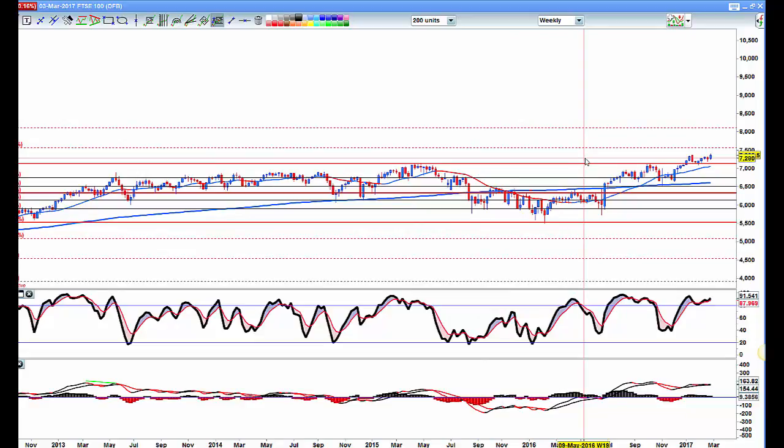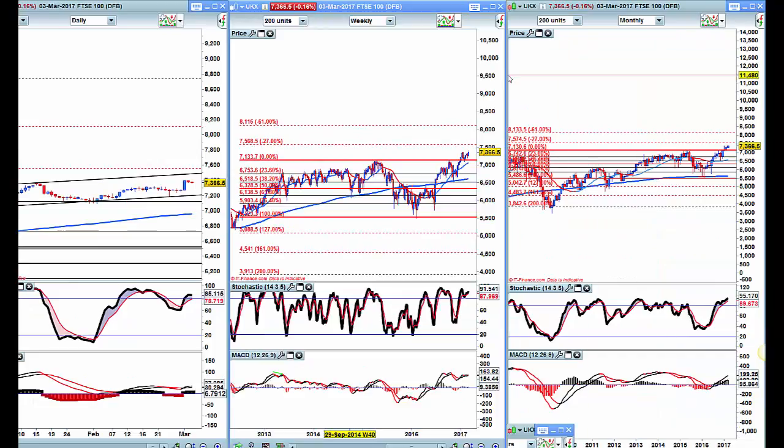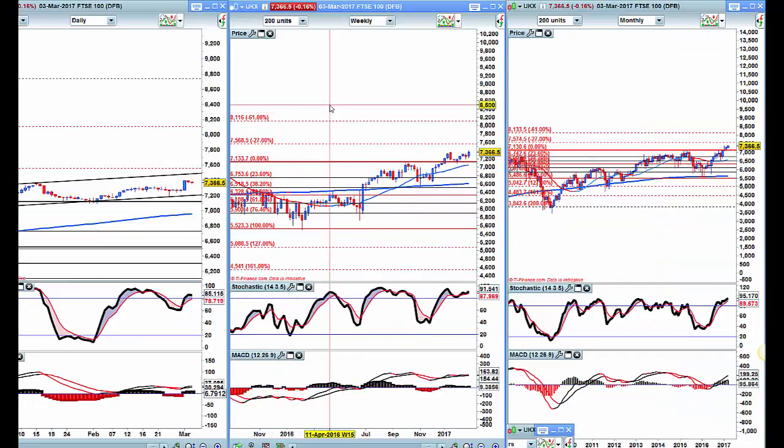which is 7,300. That makes sense. Let's go for the big number. 7,300 is a potential pullback area for that one to come and test those higher areas.